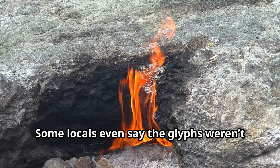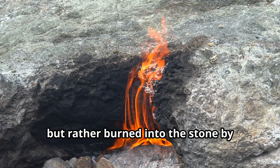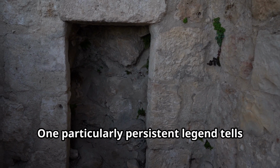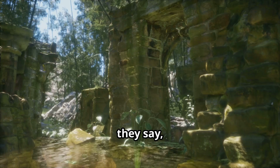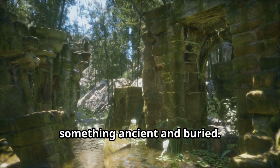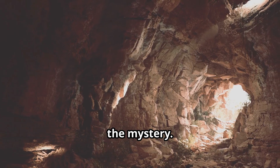Some locals even say the glyphs weren't carved at all, but rather burned into the stone by something not of this world. One particularly persistent legend tells of a hidden doorway in the rock, a portal, they say, or perhaps the sealed entrance to something ancient and buried, which brings us to the deepest layer of the mystery.